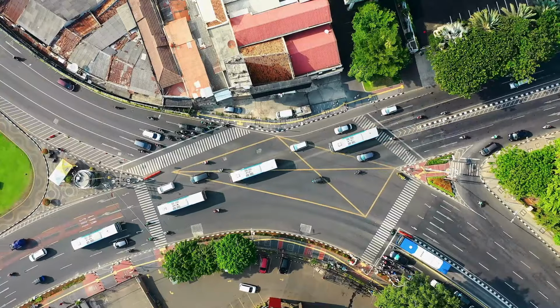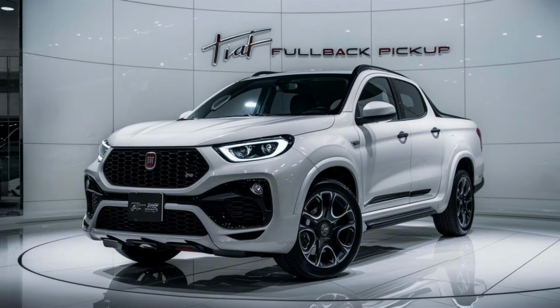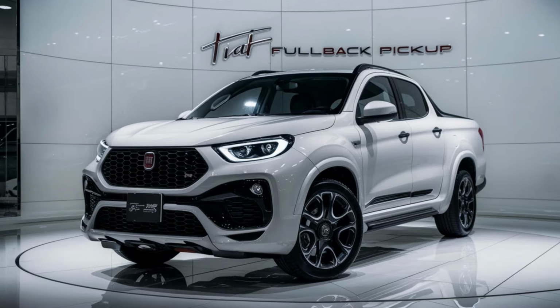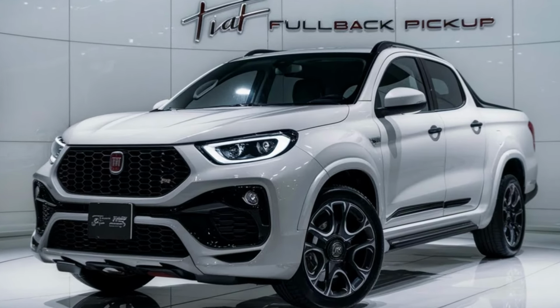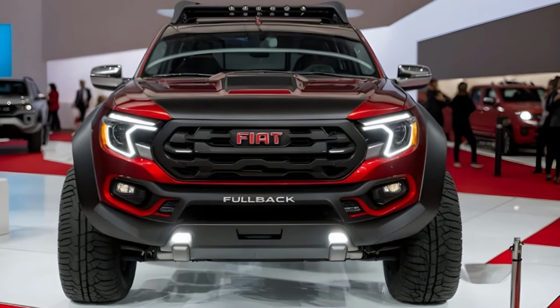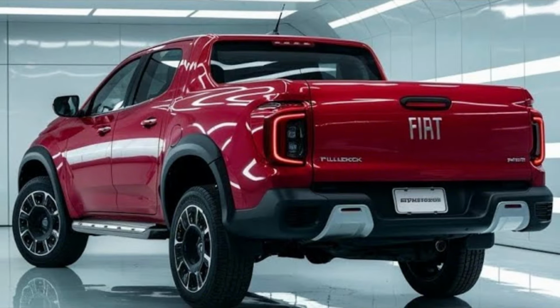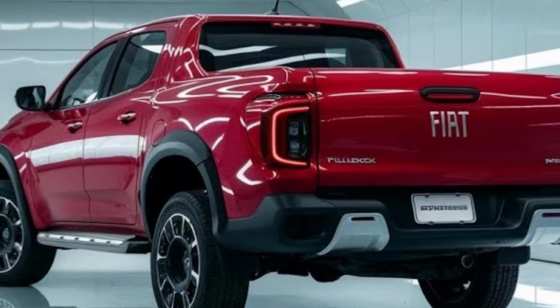The system is quiet and effective, swiftly bringing the cabin to the appropriate temperature. Fiat has also focused on noise, vibration, and harshness, or NVH, levels. The cabin is well insulated, resulting in a calm ride even at highway speeds or through rugged terrain. This is especially obvious with the diesel engines, which are unusually quiet for their class.